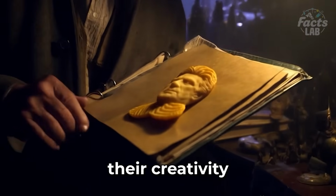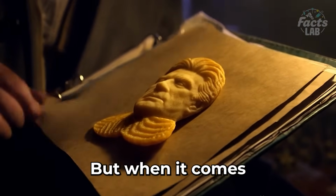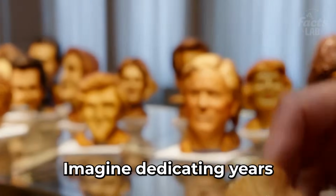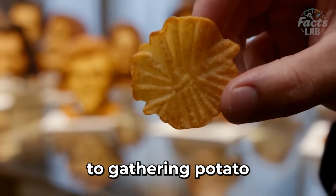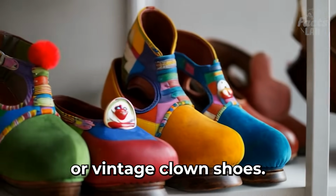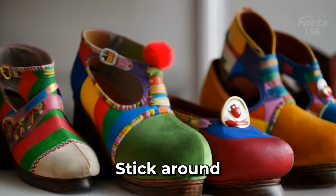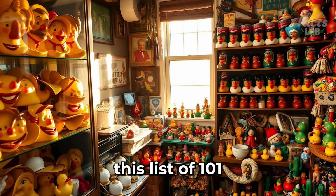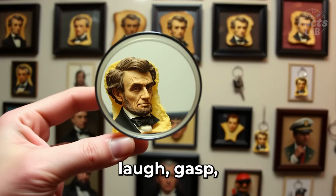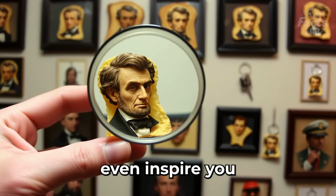Americans are known for their creativity and individuality, but when it comes to collecting, some take it to a whole new level. Imagine dedicating years of your life to gathering potato chips shaped like famous people or vintage clown shoes. Intrigued? Stick around. This list of 101 bizarre things Americans collect will make you laugh, gasp, and maybe even inspire you to start your own strange collection.